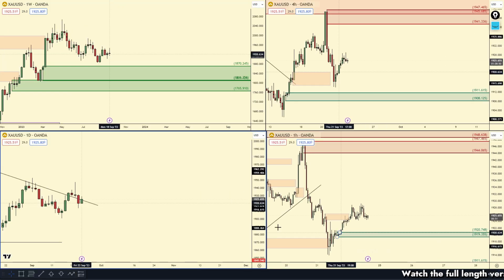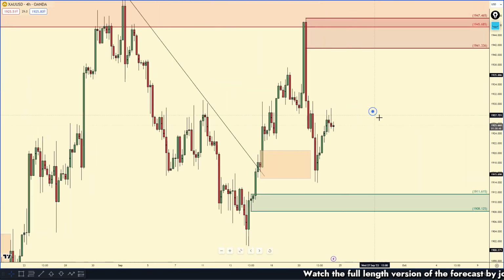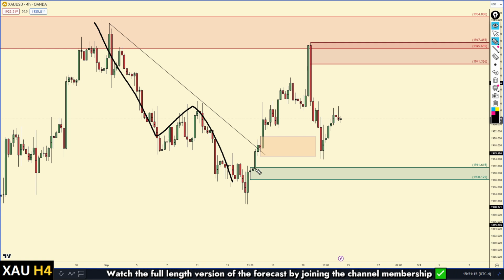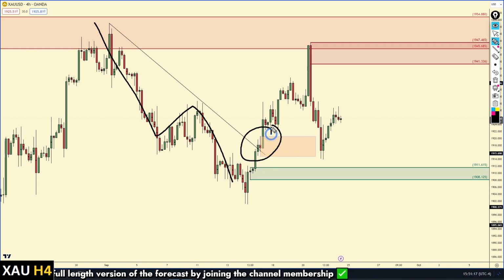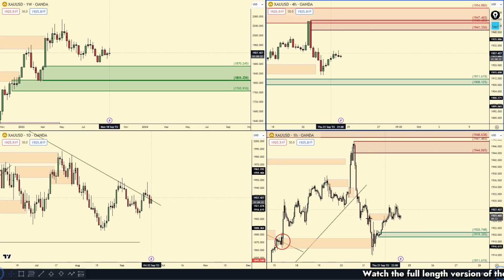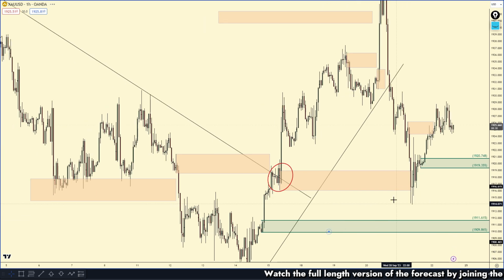So let me show you exactly why I think that's going to take place. Because if you look on this 4-hour chart, we had a very clean looking 4-hour downward trend line, and we created demand here and here. Now, I'm not going to lie to you guys, this was a demand zone trade that went wrong from the daily market breakdown videos. We just got stopped out of it. Actually, it was on a 1-hour chart. It was actually this zone right here.